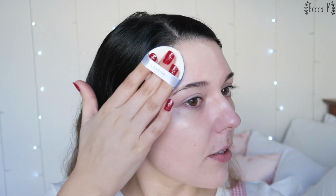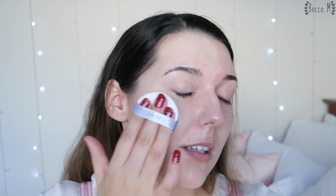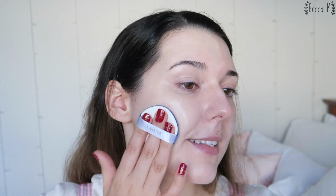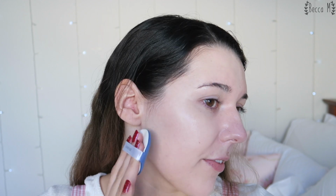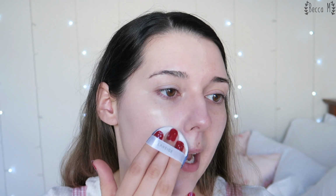This BB cream is super easy to apply, it doesn't really need much attention, you can kind of just pat it on lazily and it is still pretty much fine. It does have a nice satiny finish. It's not too shiny and dewy, but it is definitely not a matte finish. And it has really nice light to medium coverage. So that is the BB cream on one half of my face there, and then on the other half.